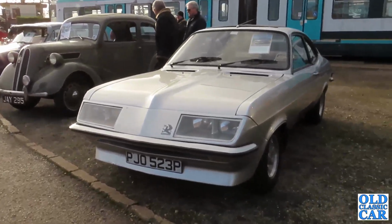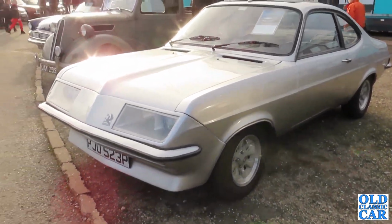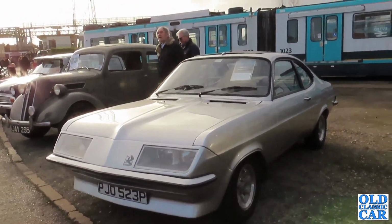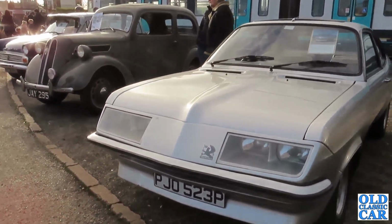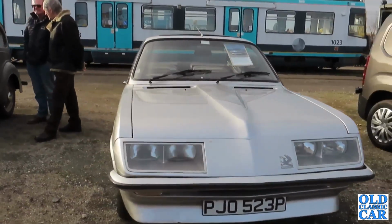Alongside us in Anglia is Mike's Droop Snoot Vauxhall Firenza. Mike's been a long-term supporter of the Old Classic Car Forum, so if you've not seen that, please pop along and have a look at that. It's been running over 15 years now. Mike's been on there for probably most of those. He often takes it out to local events. A high-performance Firenza.